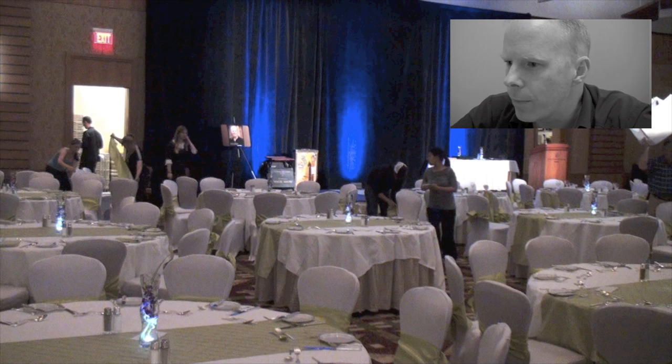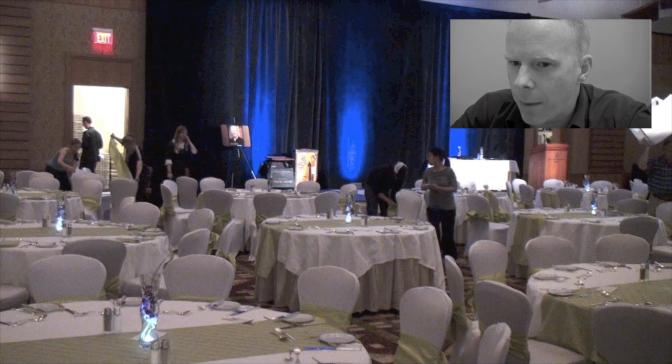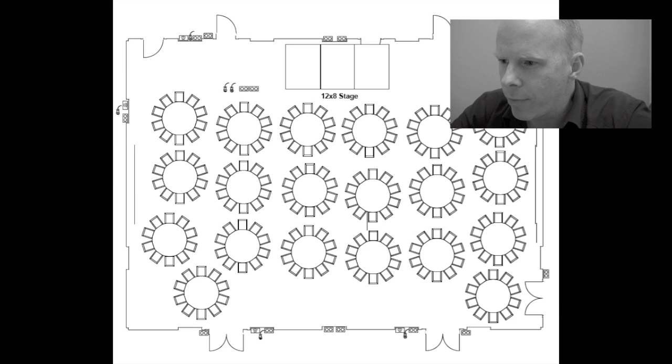Let's go to the real room here and let's get a shot of what the actual room looks like. Let's see if I can get it. There we go. So what we're looking at here, when you see the blue section there in the back, that blue is the stage. That's the backdrop. So if we go back to the floor plan, we're basically looking from the bottom, looking up, right? We're at the back of the room.